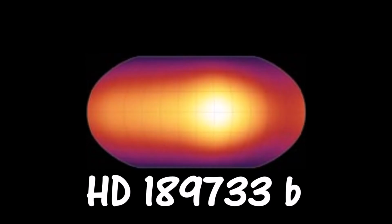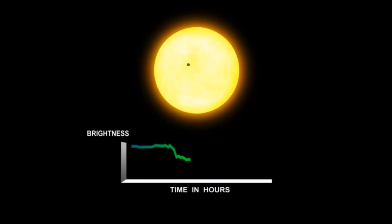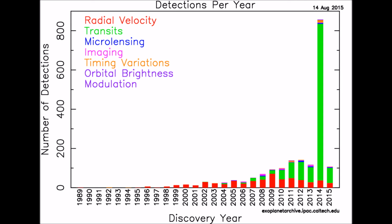Our knowledge on extrasolar planets is now so extensive, we were able to map out a temperature graph on the planet HD 189733b. And although we do need better names and methods that do not favor hot Jupiters, making up the majority of all extrasolar planets that we know about, we are making our way to a more complete understanding of the planets in our galaxy.